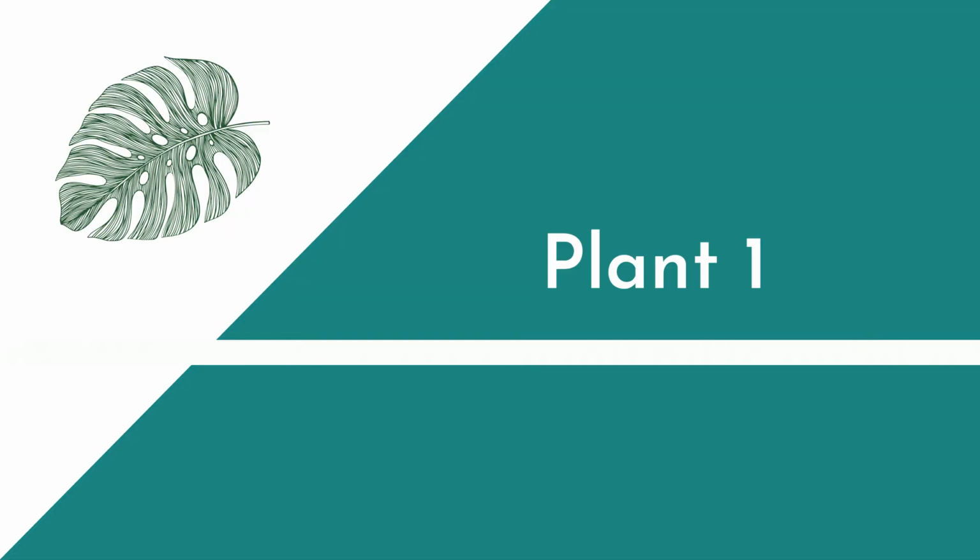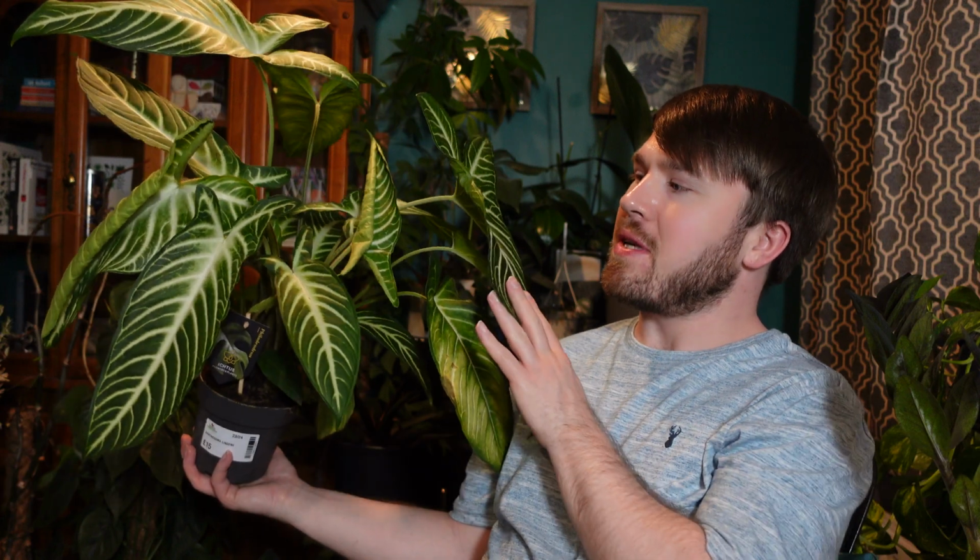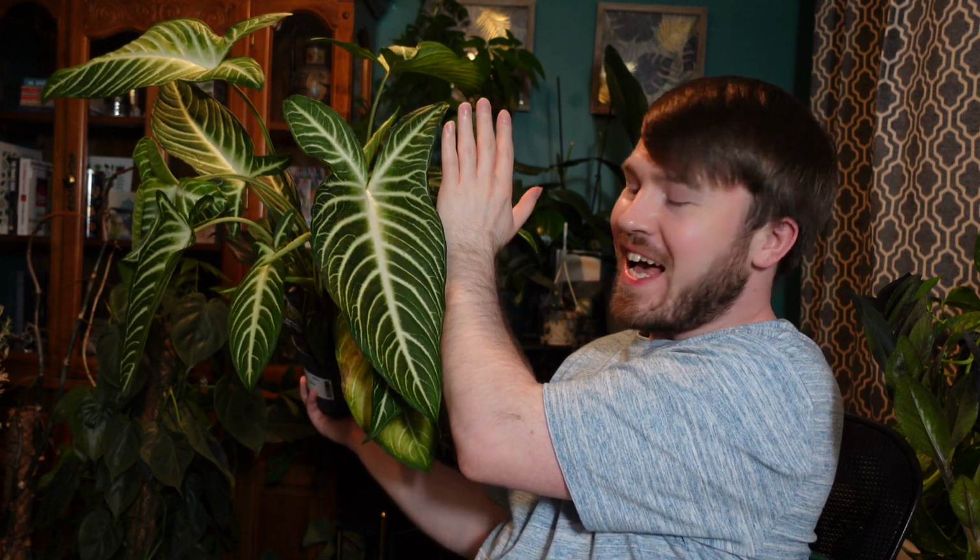So as I said, this is the first plant. This is the Xanthosoma lindenii, or Caladium lindenii. It goes by a couple of different names, and this is too big to fit in the shot. As you can see, I'm trying to hold it back so you can see the size of these leaves and the size of the plant. So these leaves are huge. If I put my hand and even my whole arm against that leaf, you can see how big it is and how tall it is.